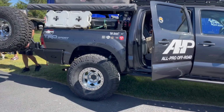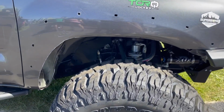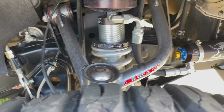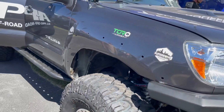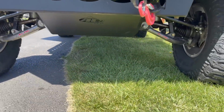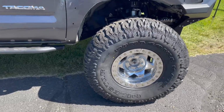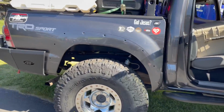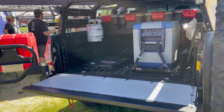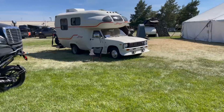One of the tastiest second gens. Unbelievable, huge. I think these are 38s. Look at all the goods. So cool. I have their jerry can holder on my rear swing. Super beefy. He's got the polish. He's doing it right. Here's the rear swing. You guys, I'm sure, have seen All Pro stuff before. They make rad stuff. Check this out.